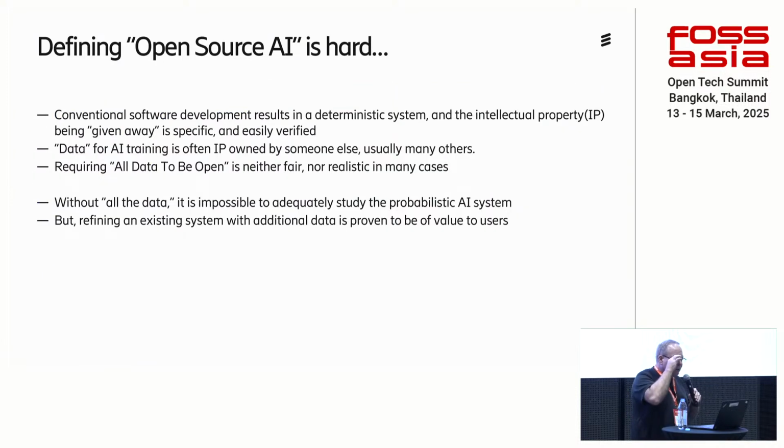Then finally, in conclusion, the other difference between conventional software and artificial intelligence: conventional software is a deterministic system where we know where the intellectual property comes from, and we know what is being given away and who gave it away, and they did it on purpose. Data in AI is intellectual property owned by somebody else, usually many others, and requiring all data to be open, I can't see as being fair or realistic.